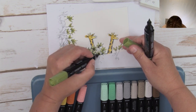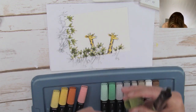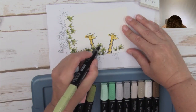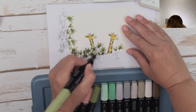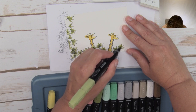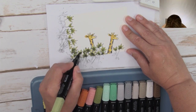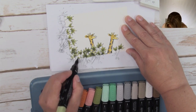Now here's a little tip. It is okay if you go outside the lines with these leaves, because we're going to fill in a minute the rest of this area with a sponge dauber to really make it foresty. So any sparse areas, we're going to fix that in just a minute. So don't worry about going outside the edge. If you've made a little dense area here and you kind of fill in some of that, totally fine.